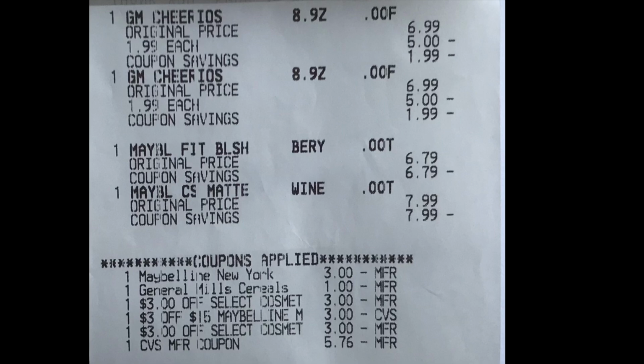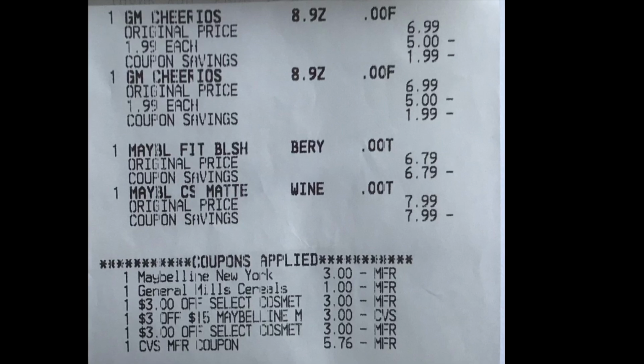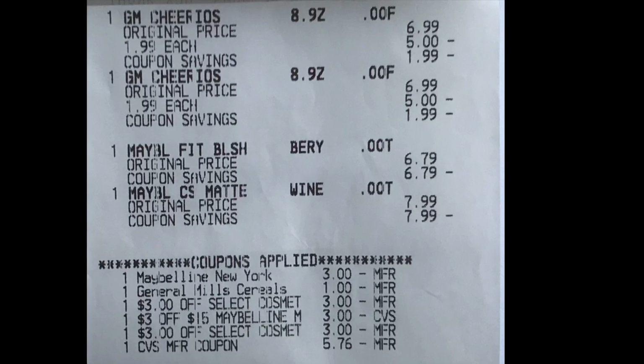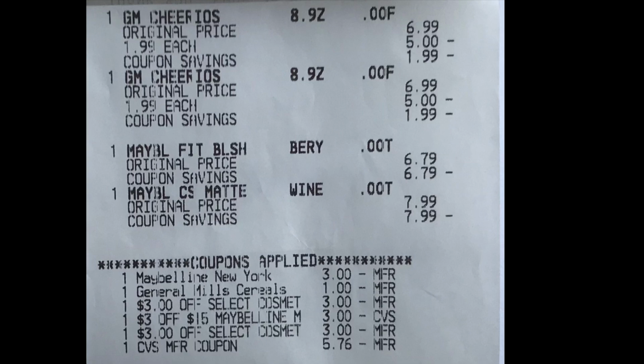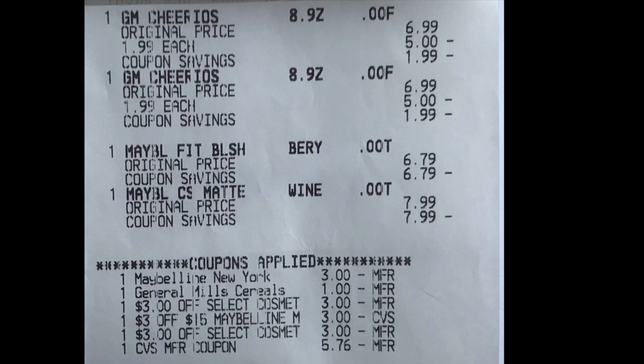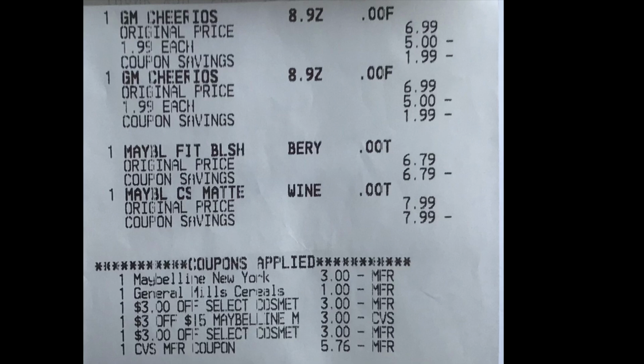Let's see how all the coupons are applied. The first $3 you're looking at is from the digital coupon that we got from Maybelline Lips. And the second one is the $1 for the General Mills cereal, one of 2 boxes. And I have 2 $3 instant CRTs that applied as well. And the third $3 off $15 Maybelline CRT came off as well.